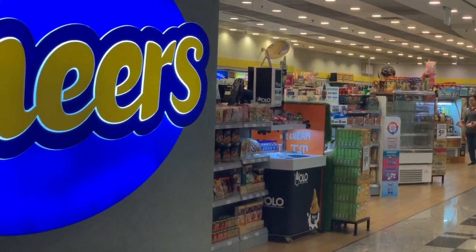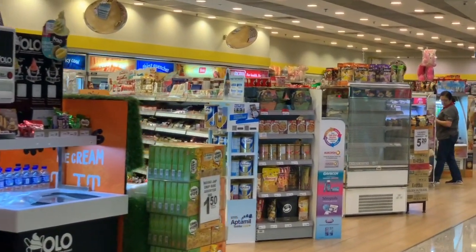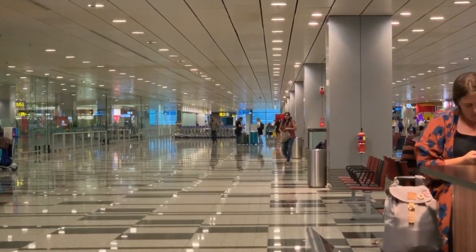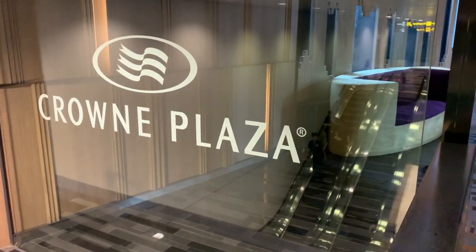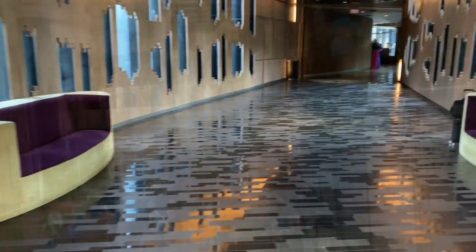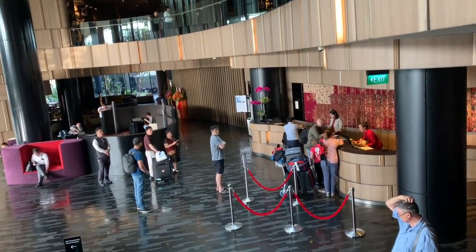Not far down and on the left-hand side, you'll see the Cheers convenience store. There's a good opportunity to pick up any snacks you might want to get before you get to the hotel. Not much further along, you'll see the entrance to the Crowne Plaza Hotel, and coming in from this particular level just means you'll have to go down the escalator in order to check in at reception.